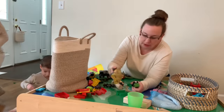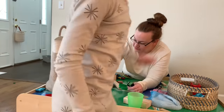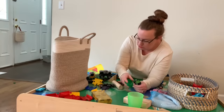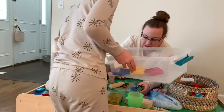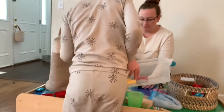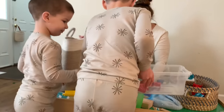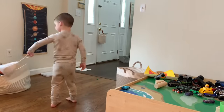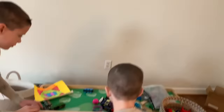Alright, so get the bin. I did it! Thank you, go put it over there. I did it! I put it over there. Okay. I'll help you. Great. Okay, what do you need for cars? What's a good bin for cars? I got a good bin for cars.